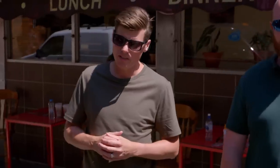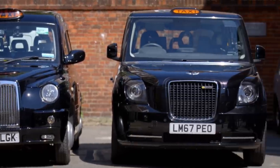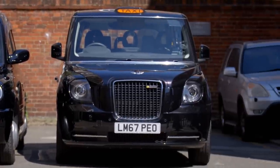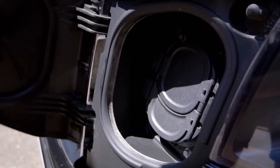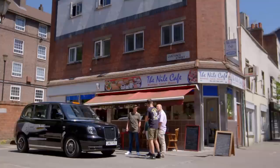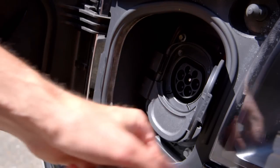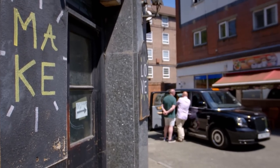I think it looks amazing. The TX4s that we've been driving previously looked quite old-fashioned. Now, this looks like something that we could be really excited about. I like the fact they've kept with a bit of tradition, but, you know, people would look at that as it drives past, and I think it's got a bit of the wow factor. And I'm presuming this is where you would plug it in on the street, next to the headlights there? Yes. That flap opens up, and it gives you three different choices of plug. The cab has a basic range of 80 miles, but it can recharge to 80% capacity in just 25 minutes if it's hooked up to a fast charge outlet.